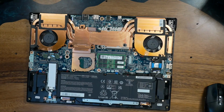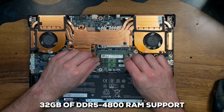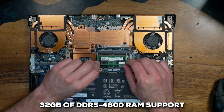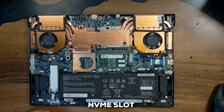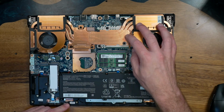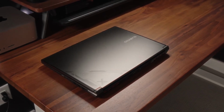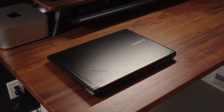You can also easily upgrade this machine down the line. You've got 2 DIMM slots with up to 32GB of DDR5 4800 RAM support. There's even a spare NVMe slot, so you can easily add more than 1 TB of storage. Now, let's be clear on a couple of things. This laptop can get a bit loud when those fans kick in. That's pretty typical for gaming laptops, especially at this price point.